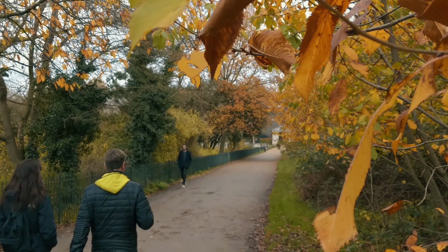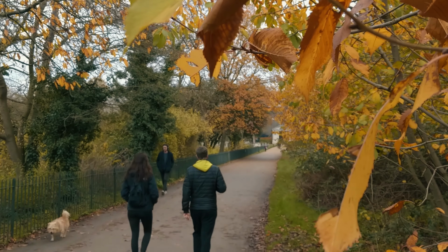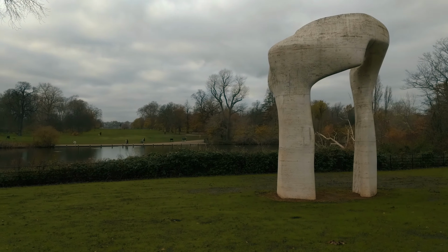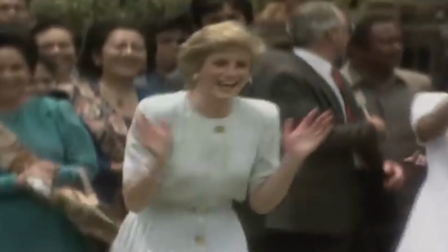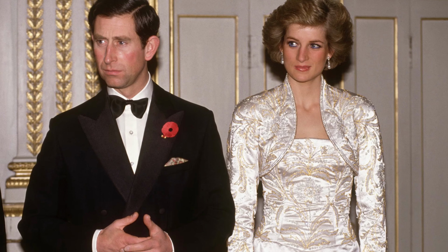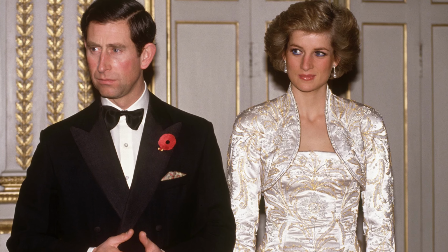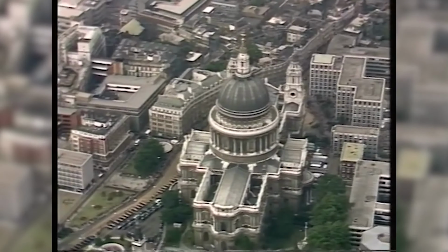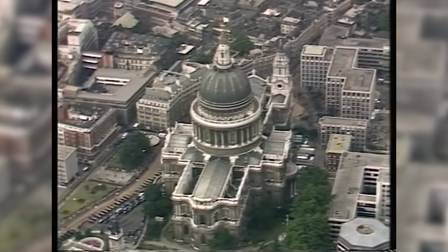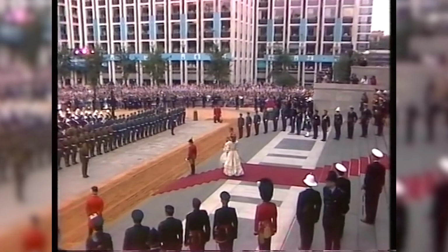Well, the original arch was in Kensington Gardens from 1980 till 1996, so Princess Diana should have seen this arch as well on her walks. Diana came to prominence in 1981 upon her engagement to Prince Charles, the eldest son of Queen Elizabeth II, after a brief courtship. Their wedding took place at St Paul's Cathedral in 1981 and made her Princess of Wales, a role in which she was enthusiastically received by the public.